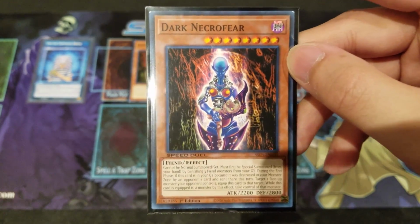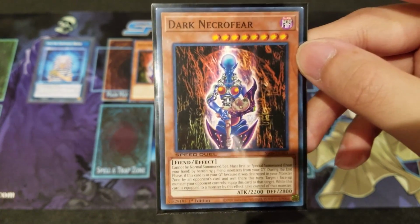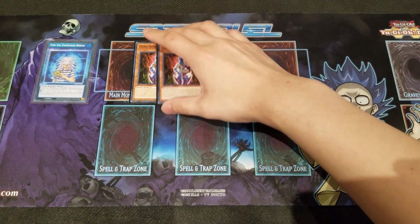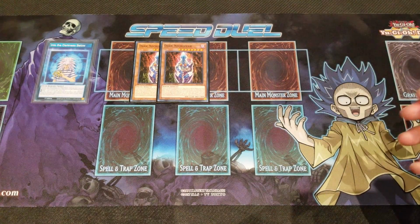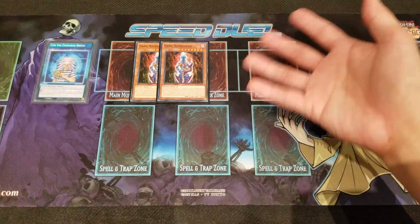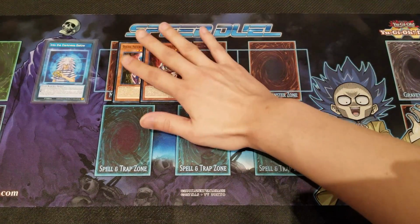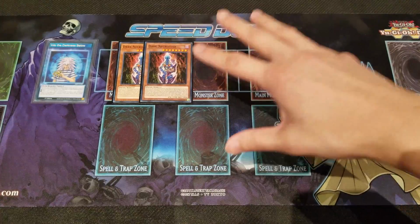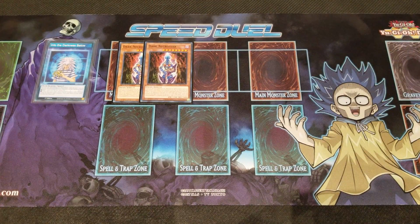But if this card is destroyed by your opponent's card, whether by effect or by battle, during the end phase, you can take control of one of your opponent's monsters and equip this card to it, and basically you take control of your opponent's monster for the rest of the duel, or as long as Dark Necrofear is equipped to it, I believe. This is really powerful. The whole main goal and heart and soul of this deck is really just trying to bring this out as soon as possible as an alternative solution.